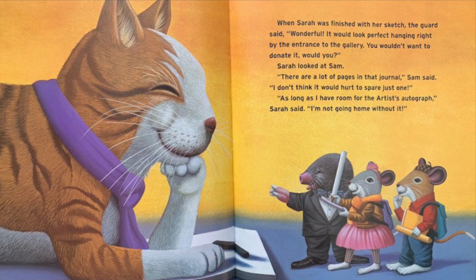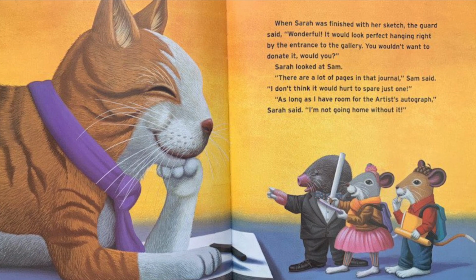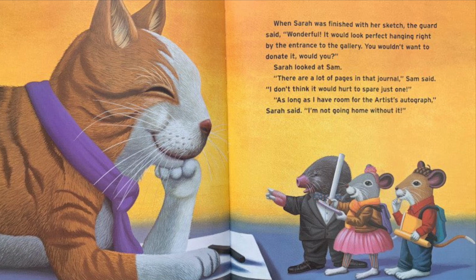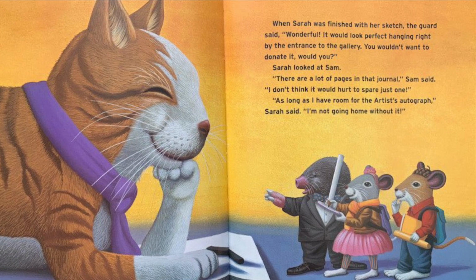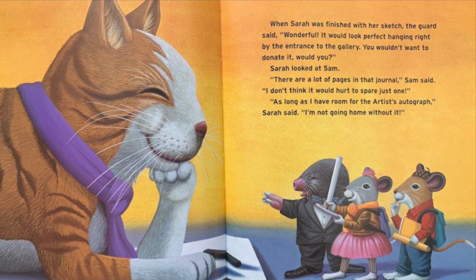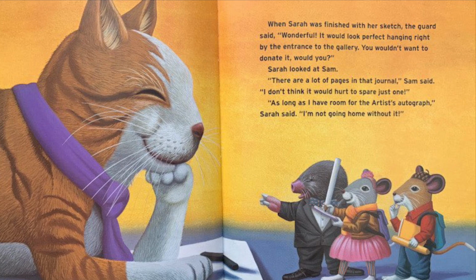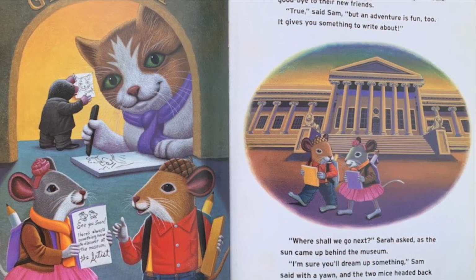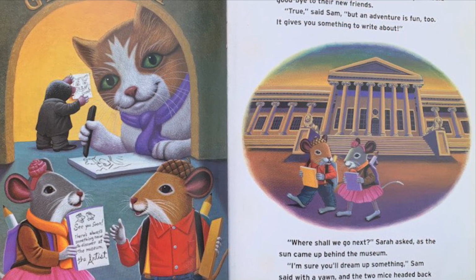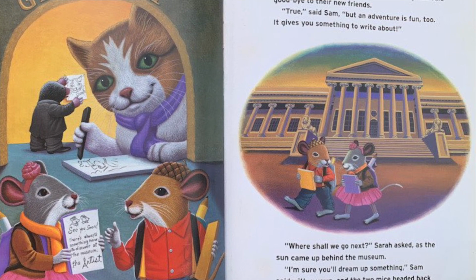When Sarah was finished with her sketch, the guard said, "Wonderful! It would look perfect hanging right by the entrance to the gallery. You wouldn't want to donate it, would you?" Sarah looked at Sam. "There are a lot of pages in that journal," Sam said. "I don't think it would hurt to spare just one." "As long as I have room for the artist's autograph," Sarah said. "I'm not going home without it."